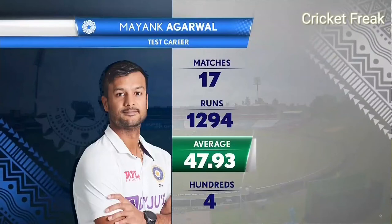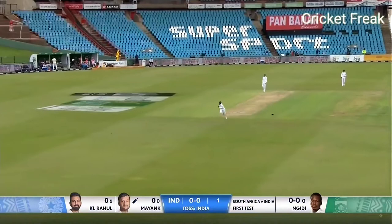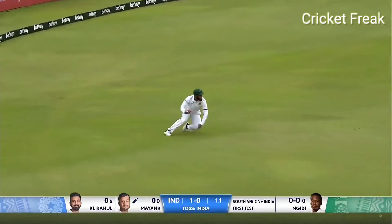So Mayank Agarwal gets his opportunity and some really good facts and figures to start his test career. His perspective. Yes, it's burst through Temba Bavuma. Couldn't stop that, so they've opened the account of India and respect the throw.